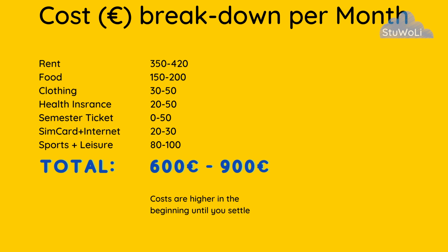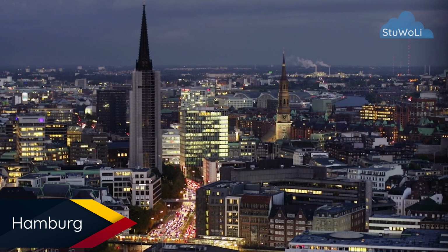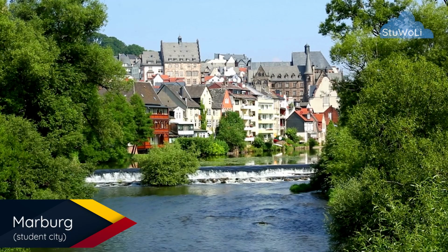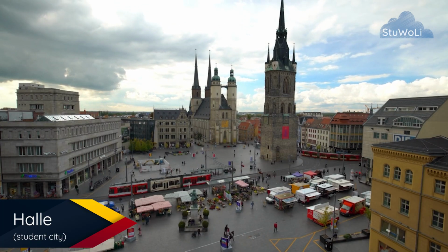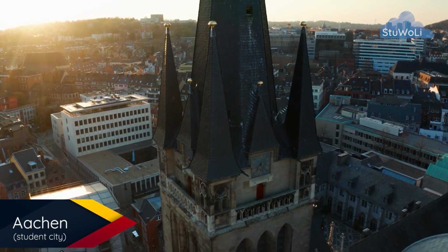Why do we say around? What changes that? Of course, your expenditure habit. If you're a kind of person who spends money very easily, that's of course different. But accommodation is the biggest part of this money. If you are living in an expensive city like Munich, like Hamburg, like Frankfurt, then this will rather go towards 900. If you are living in a small city, if you are living in a city which is not super popular, then this goes a bit down. If you're living in a student city, this goes down because there are a lot of student dorms and all this stuff in student cities.